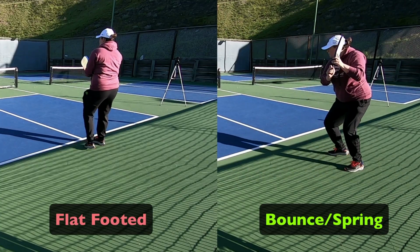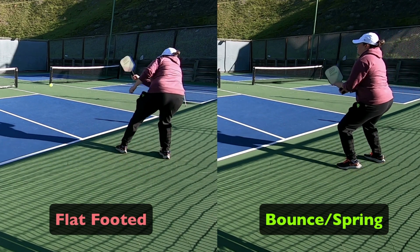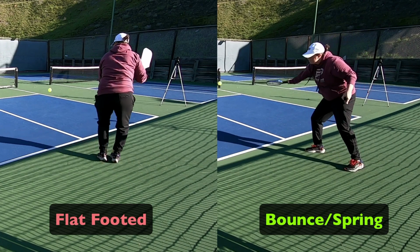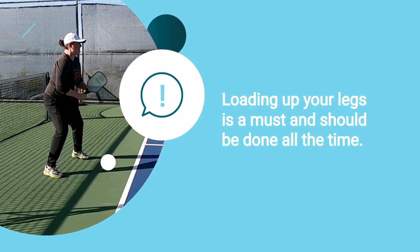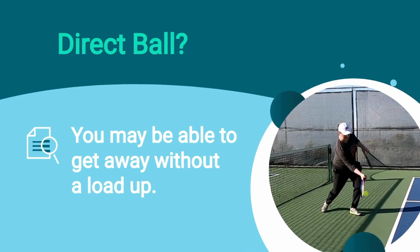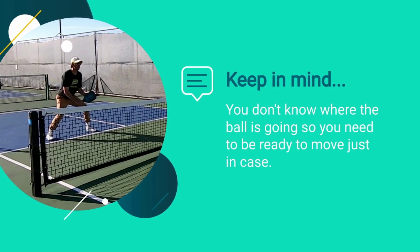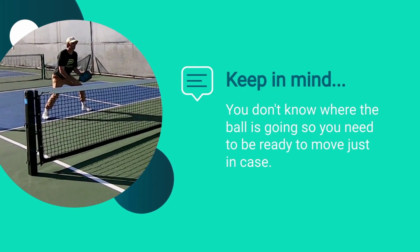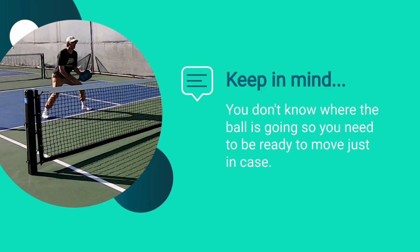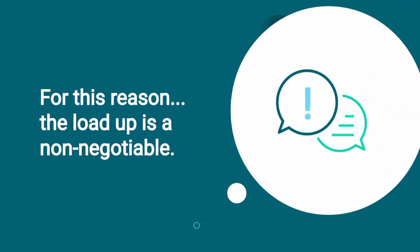Right around the time the ball is being struck by my opponent, I need to get some energy going in my legs and get them loaded up so I can use that energy to push off the court and head towards where the ball is going to be. Now, I want to be clear that this load up is always needed just in case. If the ball happens to come comfortably right to me, then I could have gotten away with not having it built in on that particular shot. But the thing is, I'll never know with any kind of certainty where it's going as my opponent is striking. So I have to be ready to move just in case. And it's for this reason I have to do some kind of a load up in my legs every time.